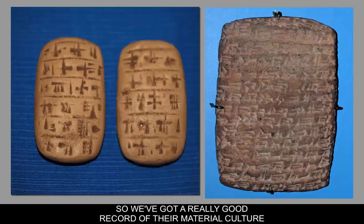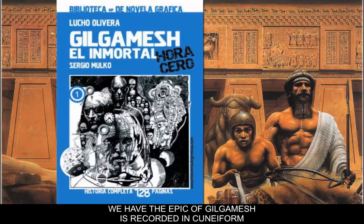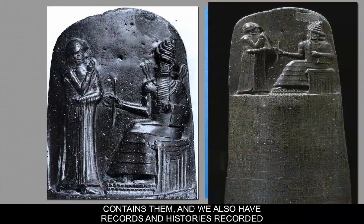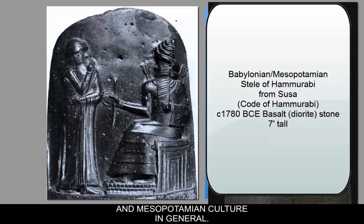So we've got a really good record of their material culture and even of some of the laws and rules that they had. We don't have very early a lot of texts that are necessarily very religious, but then later on, as things get rolling, we have the Epic of Gilgamesh recorded in cuneiform in a much later period. We also have a series of laws. The Stele of Hammurabi contains them. And we also have records and histories recorded in this cuneiform text. So it's very important that we acknowledge this and take a look at it. And that's why we have such a complete picture of Sumerian culture and Mesopotamian culture in general. Even though they spoke different dialects, they still all used the same cuneiform texts.